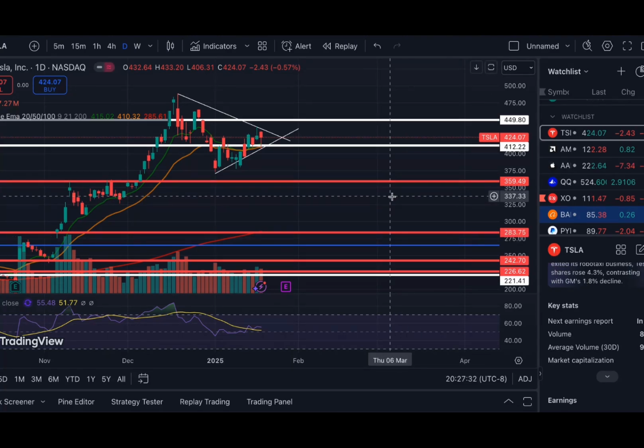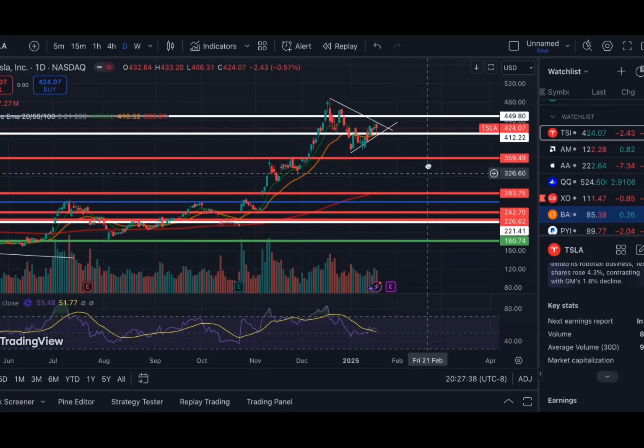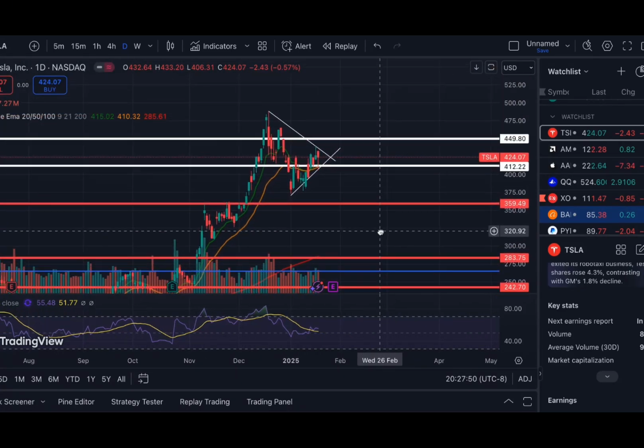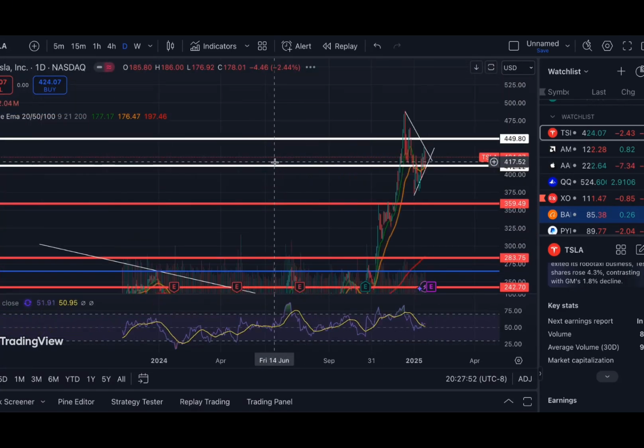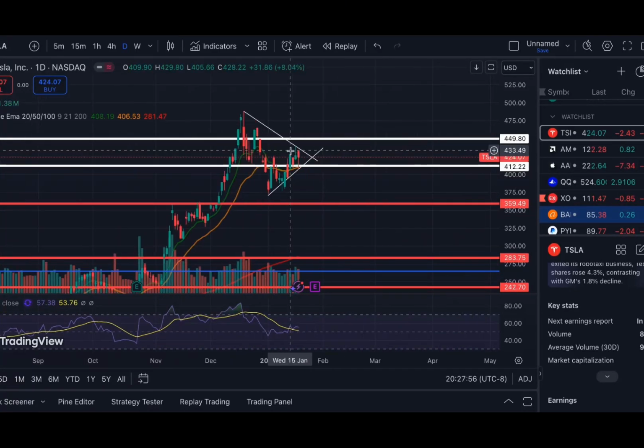Earnings is next week Wednesday. Look, you guys saw the last couple of earnings, right? Last earnings was the big one. It went from 217 up to 260 real quick. We could see the same thing now. It could be the first time we see Tesla back at 500 since the stock split. It could be it. So that's kind of what it is with Tesla.